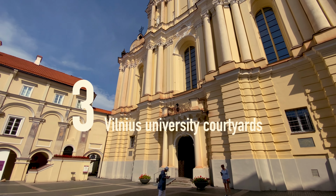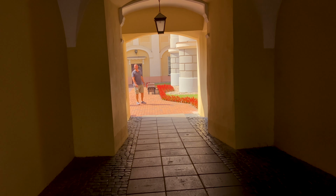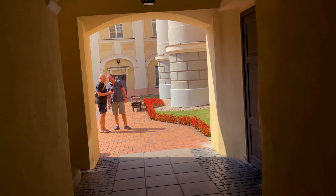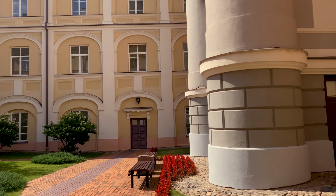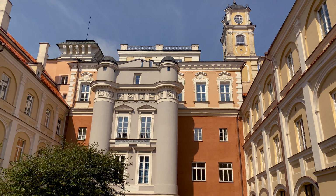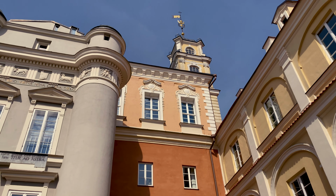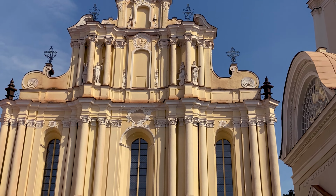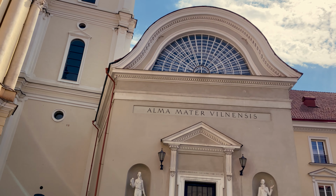Vilnius University buildings are one of the most beautiful in the old town, but Observatory Courtyard is the most beautiful of all. There are so many beautiful corners to explore here, and you can spend a lot of time here if you want.